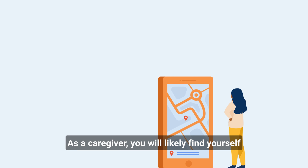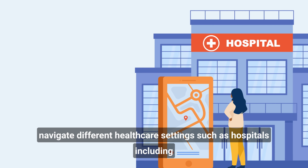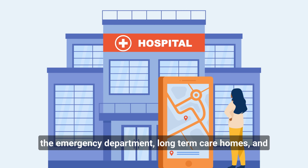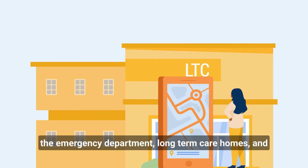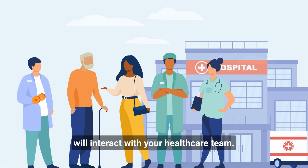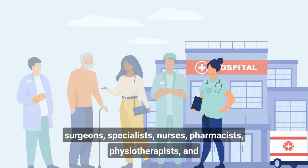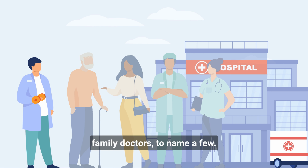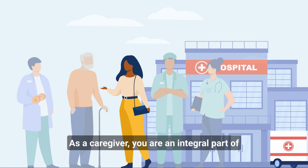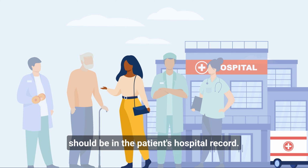As a caregiver, you will likely find yourself in a situation when you will have to navigate different healthcare settings, such as hospitals, including the emergency department, long-term care homes, and home and community care. In any of these settings, you will interact with your healthcare team. This team consists of the patient and the healthcare providers, such as surgeons, specialists, nurses, pharmacists, physiotherapists, and family doctors, to name a few. As a caregiver, you are an integral part of your care recipient's healthcare team, and your contact information should be in the patient's hospital record.